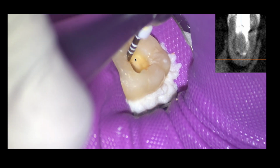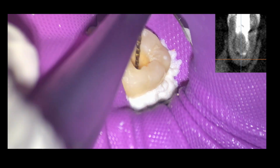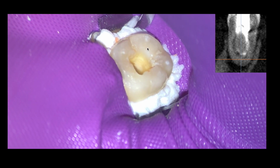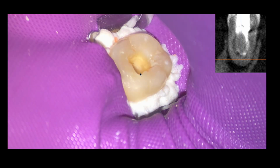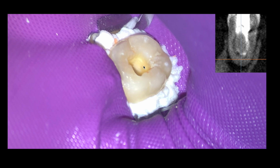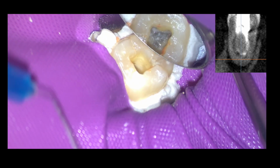So if you're using heat-treated files, start bending them to get them into the canals. It makes your life so much easier and faster, because we've got straight line access into these canals. Arguably with heat treated you don't need it, but just in this case we did it. Actually, we started this case with one of our younger dentists. That's what happened.